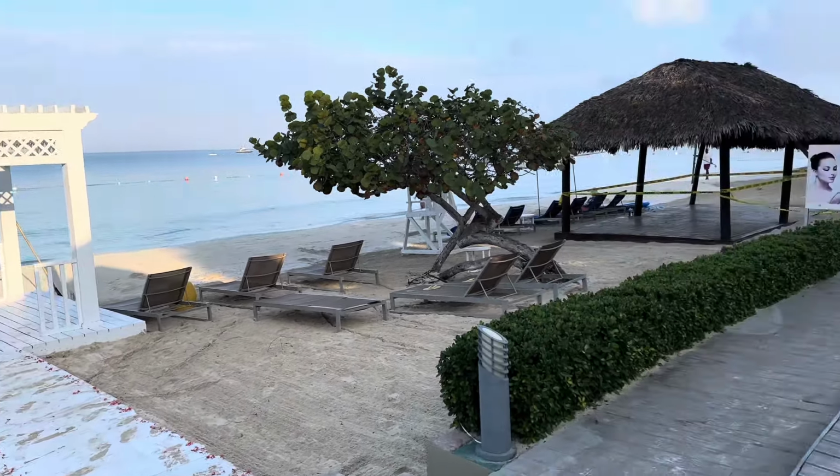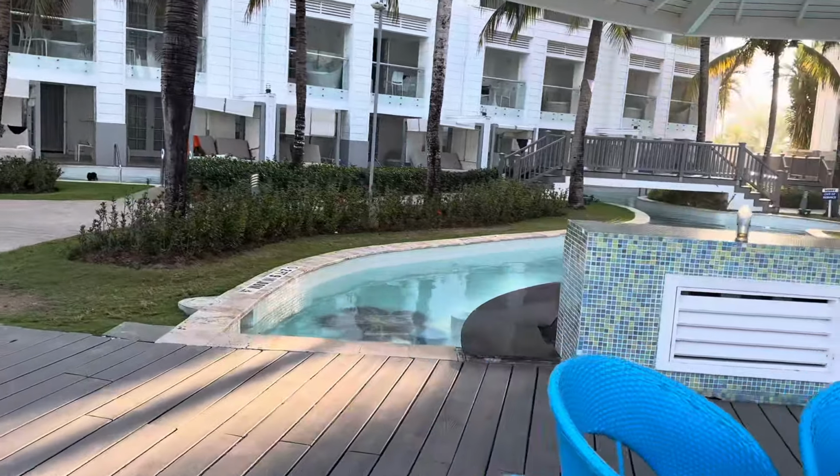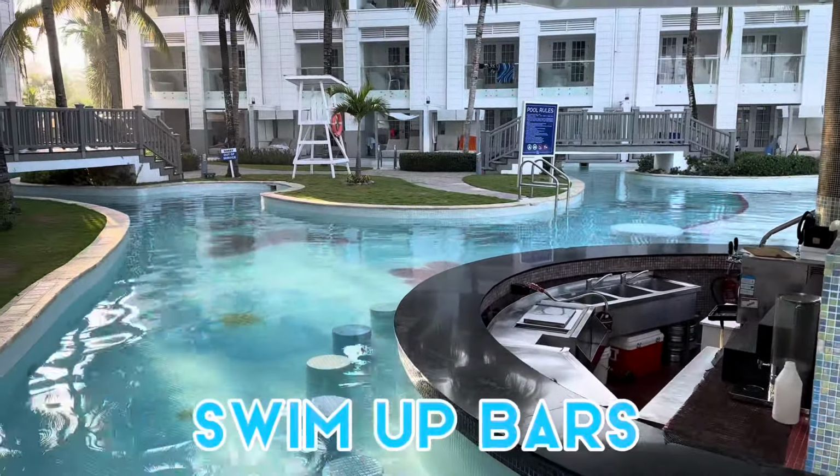This is a great little pavilion. They do candlelight dinners at night. They set it up for a wedding. We had a very large wedding party that was going to have a wedding here the day after we left.